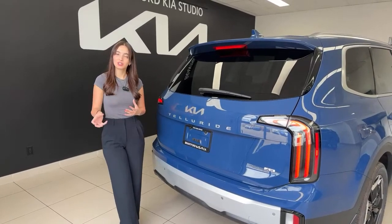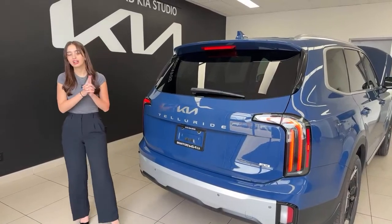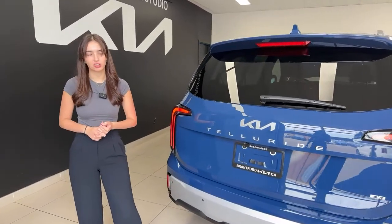But if I know I'm going to be driving in the snow, in the mud, or in the sand, I can switch it over to there, and the vehicle will automatically adjust itself to those torque splits to either allow wheel spin or limit wheel spin. Also changes how your engine's going to respond to throttle input and also your electronic stability control.